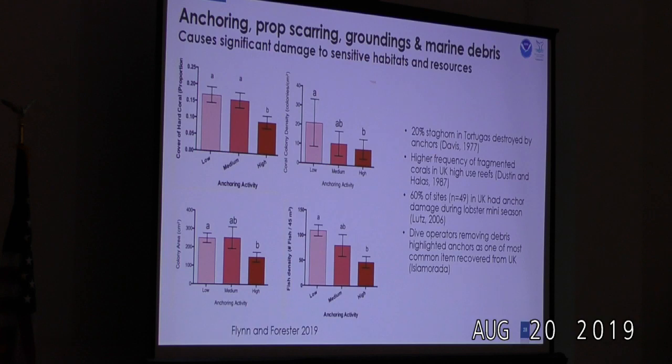I put in three studies from the Florida Keys. One of the oldest ones I was able to find looked at the extensive areas of staghorn coral out in the Tortugas. This is from before any of the management plans were put in place, but anchoring destroyed 20% of the staghorn thickets in that particular area. There was a study done in 1987 in the upper Keys on some of the high-use reefs, which showed a much higher frequency of broken corals in areas where there was more anchoring going on.